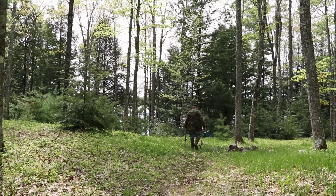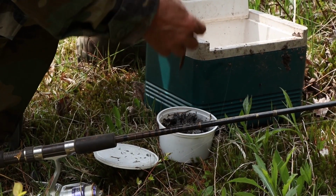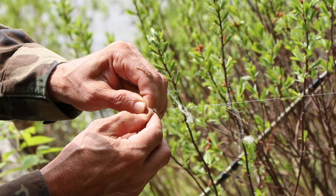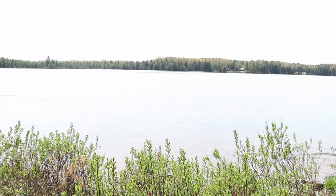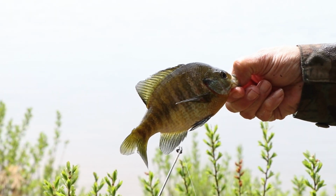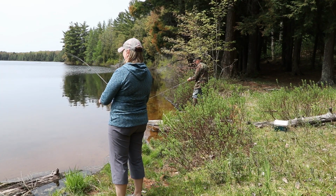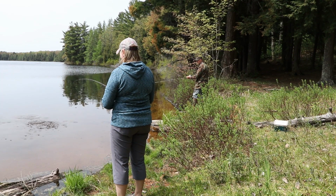So we headed out to his favorite fishing hole on a scouting mission to see if the gills were biting. I threw the camera on a tripod, just in case, managed to get neither of us in the frame, and I caught one within seconds of throwing my bait out. The bite was on. You got one.